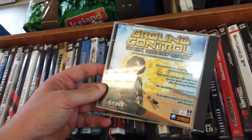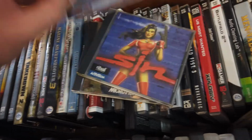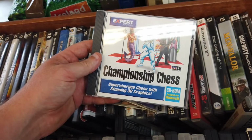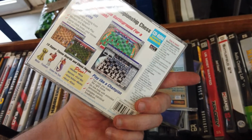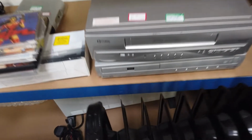I thought this was a full game, but this is actually an expansion pack for Ground Control. Got that anyway. And then last but not least, this really random Championship Chess, which looks awful, but I'm getting it anyway.